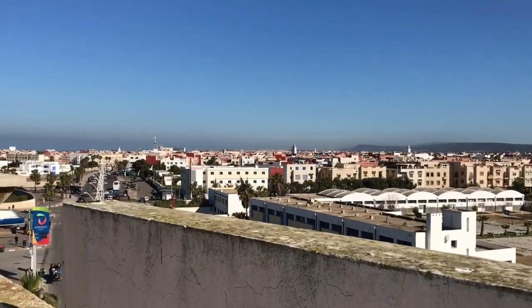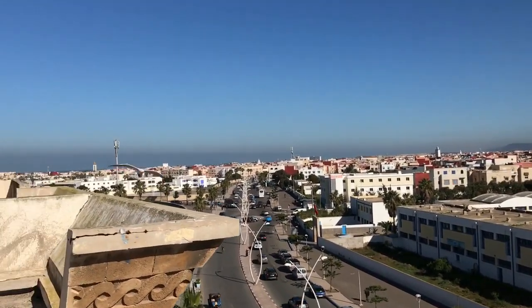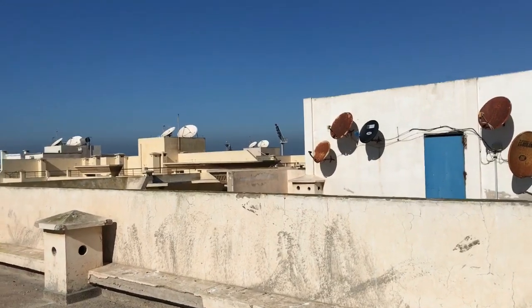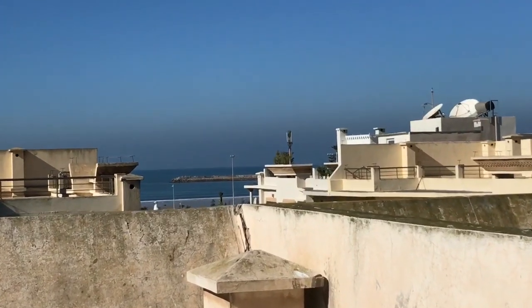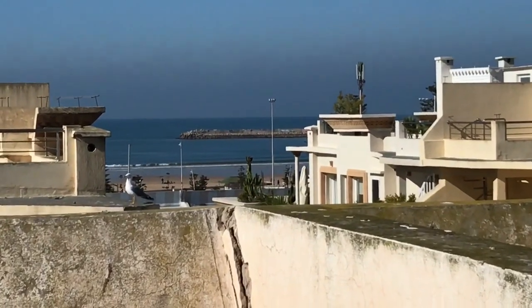So you've seen the apartment, now you can see the view from the roof terrace. So you can see Essaouira here and the seagulls again. They're getting all the videos. And then coming round towards the left here, you can see what we all come to Essaouira for, the sea. There it is in the distance, not too far from the apartment, so I'll take you down and we'll walk down to the beach.